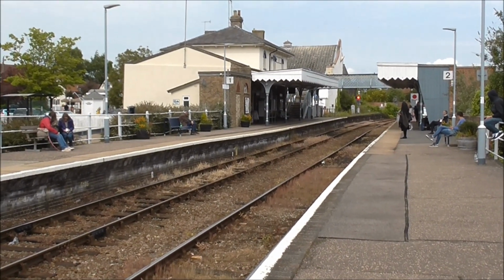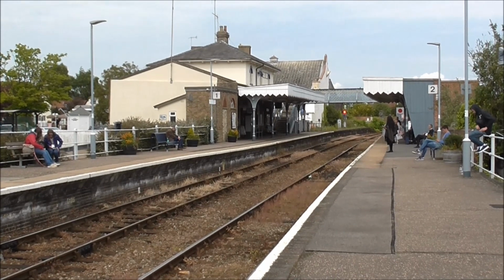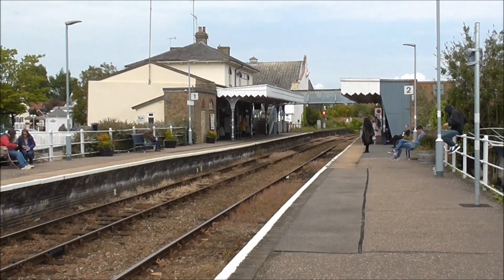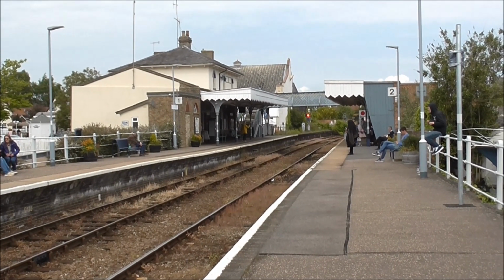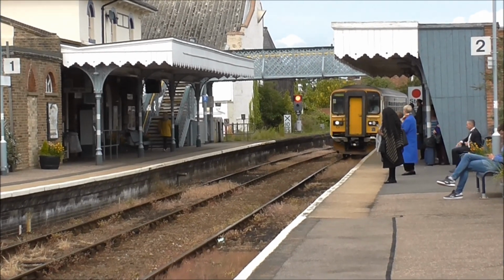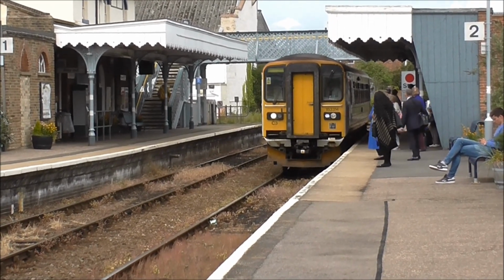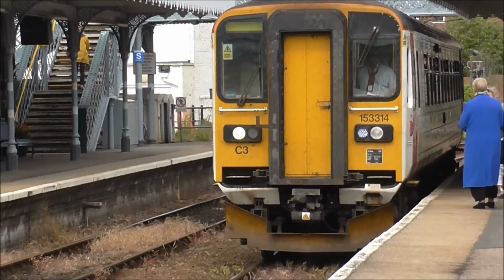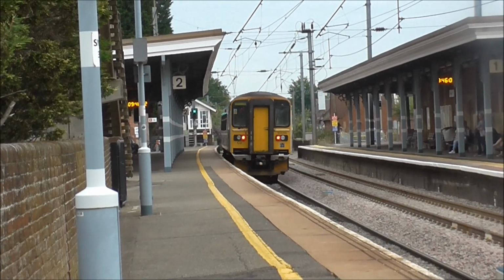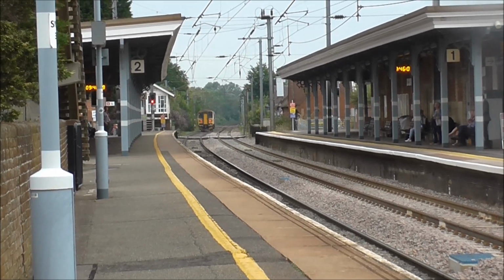Right, we've got the 1518 service to Ipswich about to arrive. Here it comes. Another class 153 unit, 153 314, en route to Ipswich. Right, we've had 153 314 pass through at speed on an empty stock move, so it's definitely not hanging around.